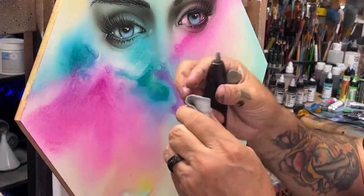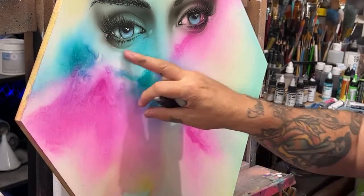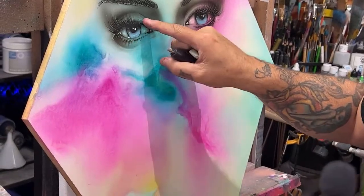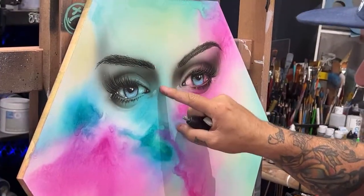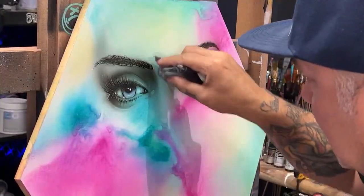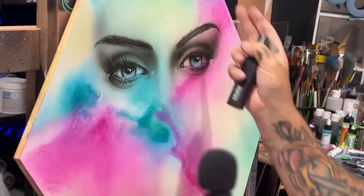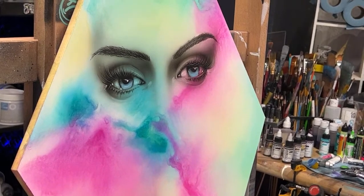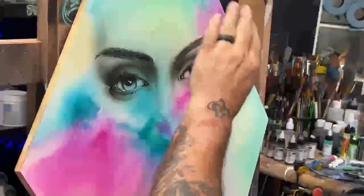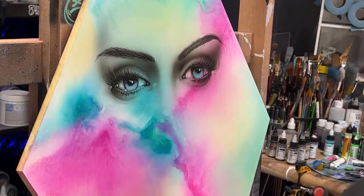You can also use these if you're working on canvas and a smoother surface. These work good for getting a really good, like where the puffy of the eyes are, this dip right here, to shape this without making a harsh line, because that's not a line, it's a curve. That's why you erase certain areas so that you can make that curve or a dip, whichever.